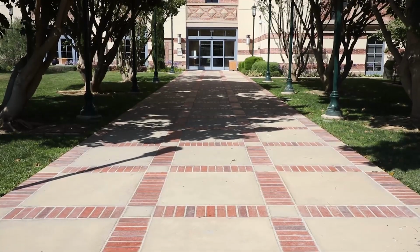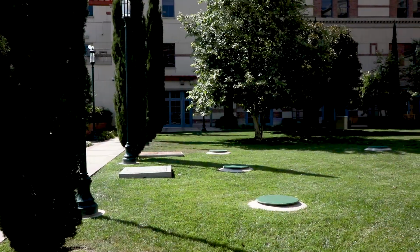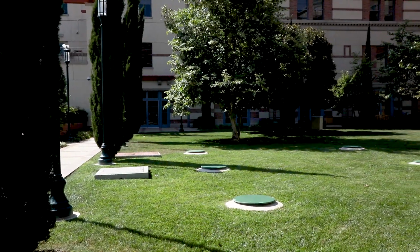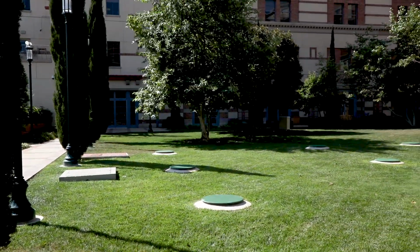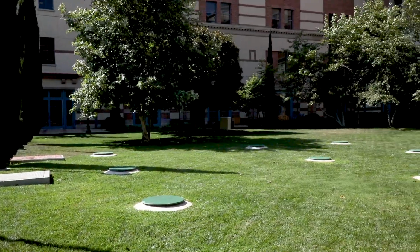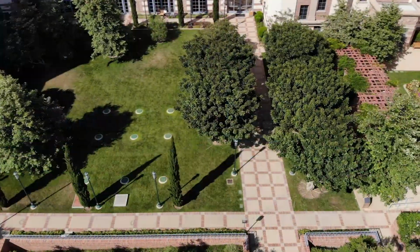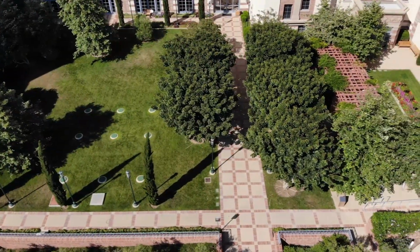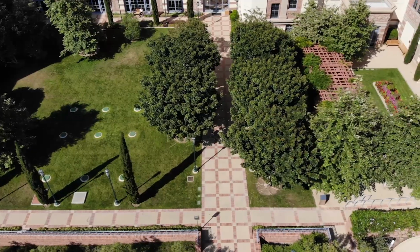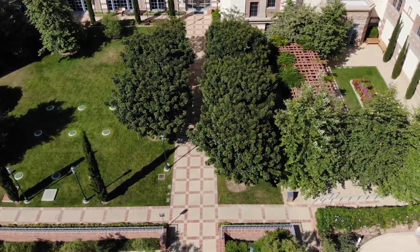We have the Erythrina coralloides, the coral trees, we have the cypress trees, we have the California sycamores, Platanus racemosa. These are trees that Ralph Cornell used all over the UCLA campus because they were durable. These materials are built to last, and any campus needs that kind of attention.